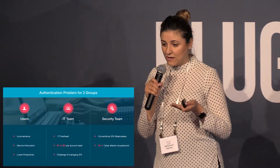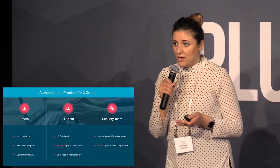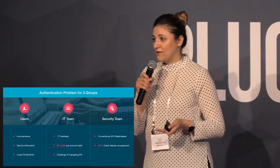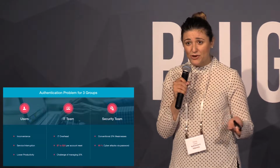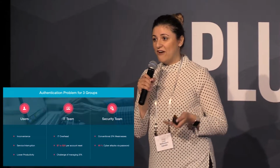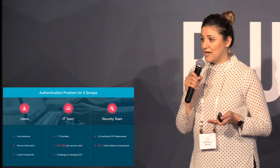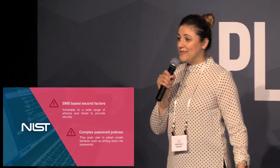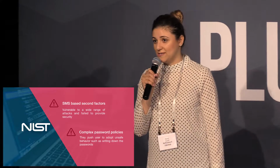Second is the fact that it creates a lot of complexity for the IT team and the security team, because they have to manage two-factor authentication and have a lot of policies in terms of the passwords, and it can cost them a lot. And third is the security itself. So we know 85% of cyber attacks are done through phishing, social engineering, keylogger attacks, all targeting the passwords. And we also know that NIST has recommended against SMS-based second factors and complex password policies.